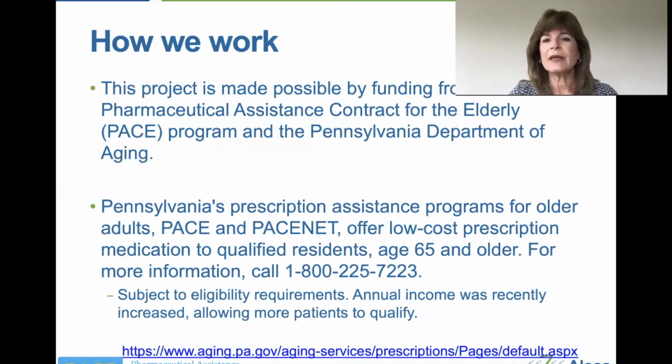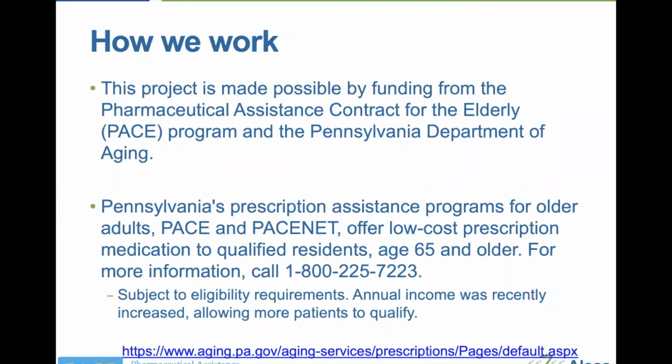This project is made possible by funding from the Pharmaceutical Assistance Contract for the Elderly, or PACE, and the Pennsylvania Department of Aging. Pennsylvania's prescription assistance programs for older adults, PACE and PACENet, offer low-cost prescription medication to qualified residents ages 65 and older. For more information, you can see the phone number there.